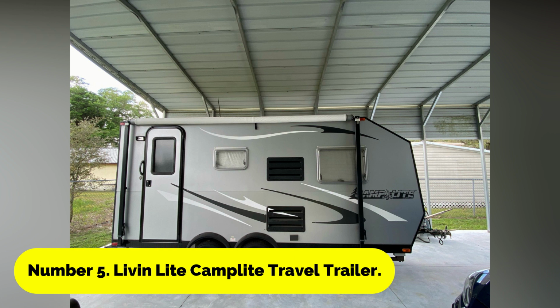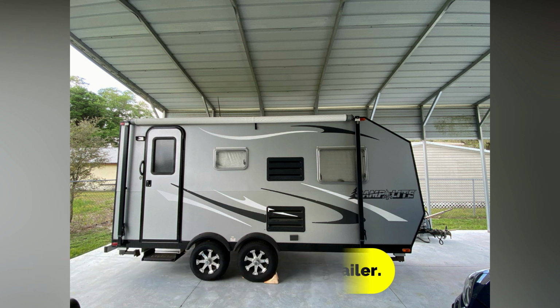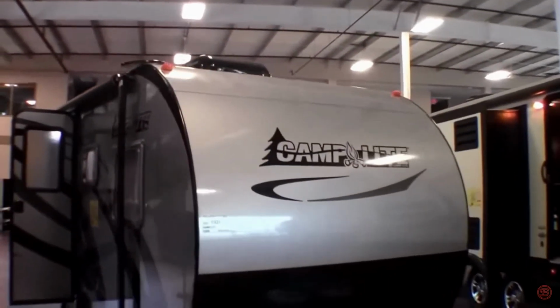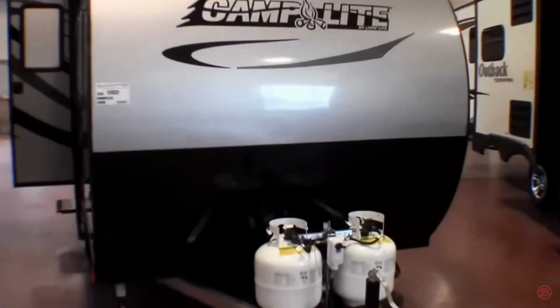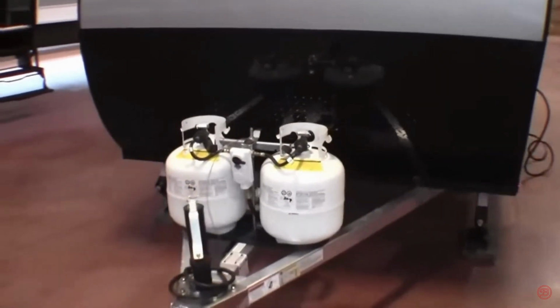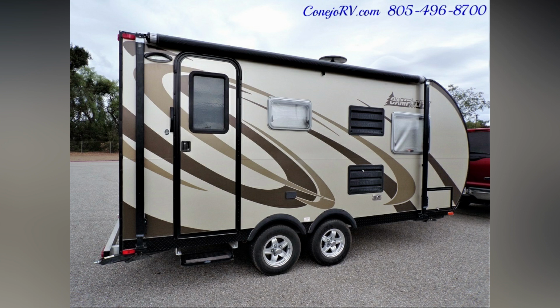Number 5. Lite Camp Lite Travel Trailer. Although Camp Lite may not be the first option that comes to mind, we believe that the Lite Camp Lite Travel Trailer is an excellent addition to our 4-season camper and recommend it to anyone looking to upgrade their camping experience. Camp Lite offers a total of 10 different floor plans, with some of our favorites including the CL14DB and the CL11FK. You have the option of configuring it to accommodate anywhere from 2 to 6 people in a comfortable manner while still keeping it robust and simple to operate.